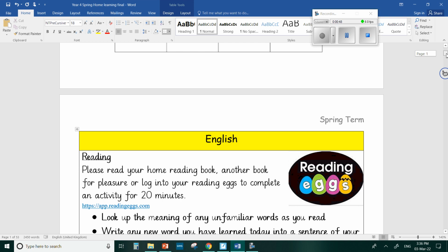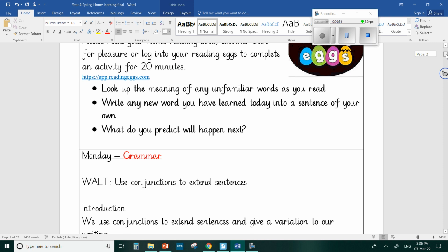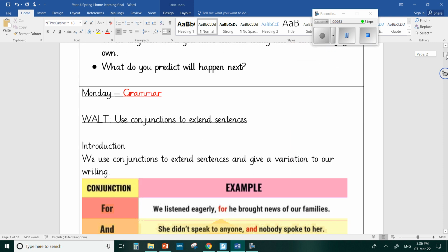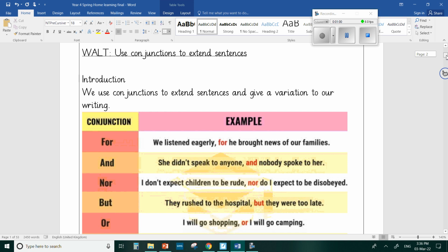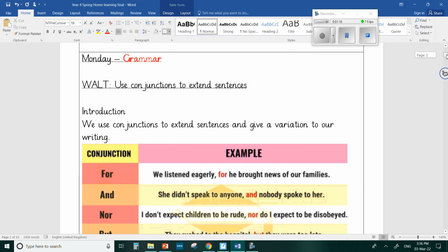For the English work, each day there is a task set on Reading Eggs. There'll be 20 minutes allocated for you to read a book on your Reading Eggs log-ons. That's for every day. And then each English lesson is based on the Year 4 age-related expectations. These are skills that you should have learned by the end of Year 4, and it's similar to the skills we'll be doing in school.